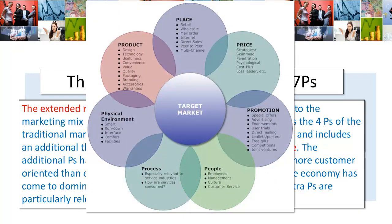So our 7 P's become place, price, promotion, people, process, physical environment, product. So product, place, price and promotion are the 4 P's, and we take people, process and physical environment and add those on. And you can have a look at this diagram and see the different categories that lie under each of those different elements.